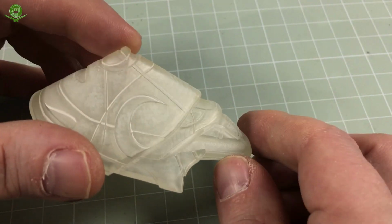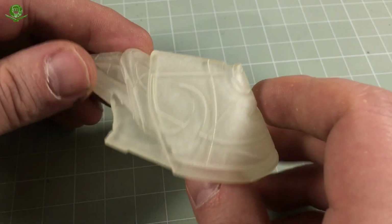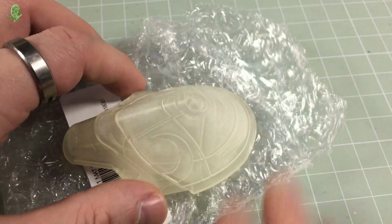Oh, so cute, so cute. Indeed, Daniel Jackson. I love that. That's brilliant. I'm going to look forward to painting that. But yes, I'm going to put that to one side in a box, put it away for now. It'll get painted at a special time. So that's going to do us.